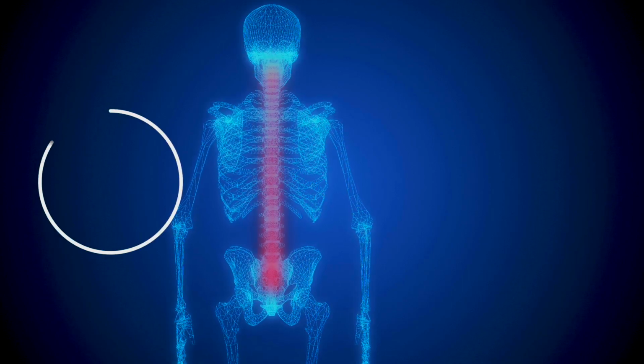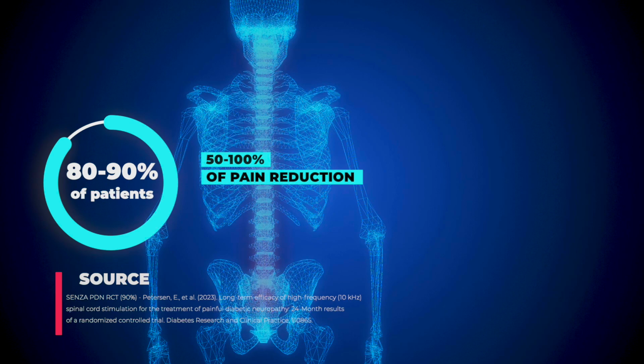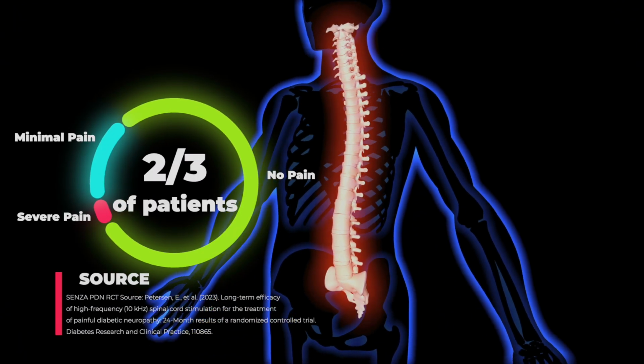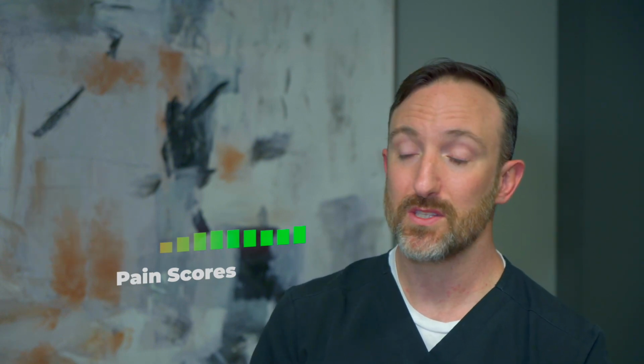The data shows in 80 to 90% of patients, 50 to 100% of pain is gone. In 2/3 of patients, more than 80% of the pain is gone. We're talking about people's average pain scores going from 7 or 8 down to 2. So it's a life-changing technology for many patients.